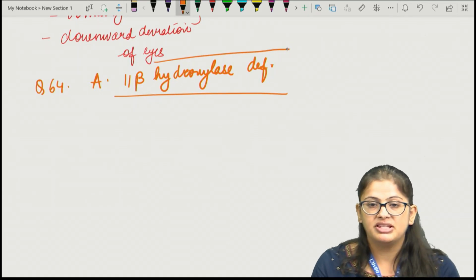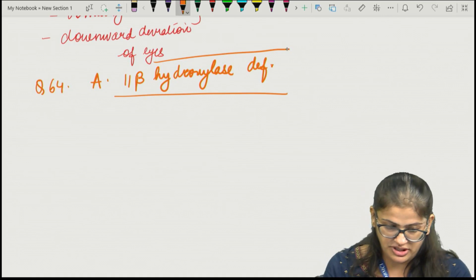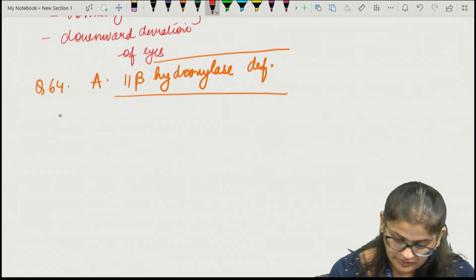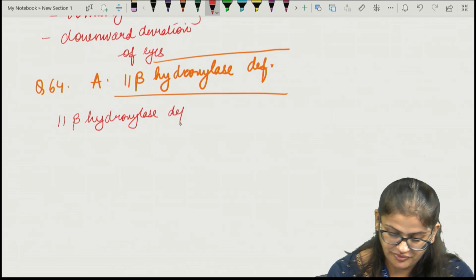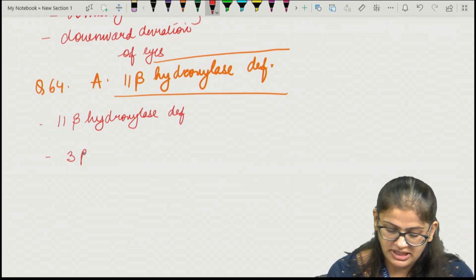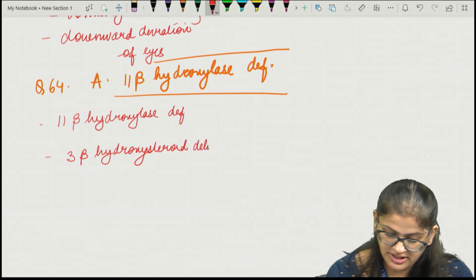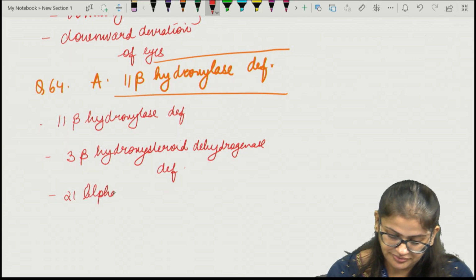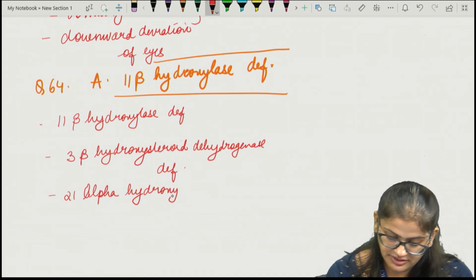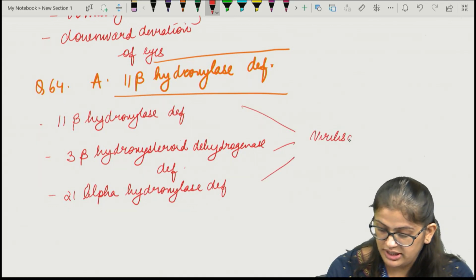So these are the various enzymes that cause congenital adrenal hyperplasia, and how the manifestation differs with regard to deficiency of different enzymes. So we see that 11-beta hydroxylase deficiency, 3-beta hydroxysteroid dehydrogenase deficiency and 21-alpha hydroxylase deficiency, all are associated with virilization in females.